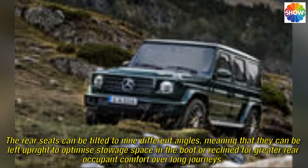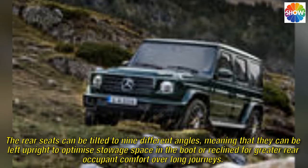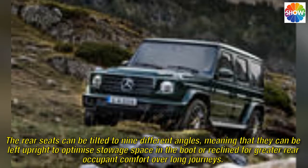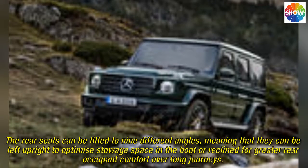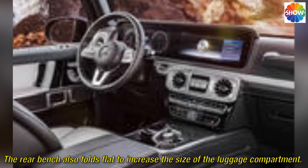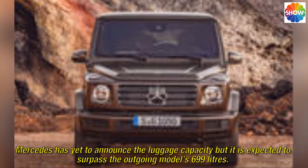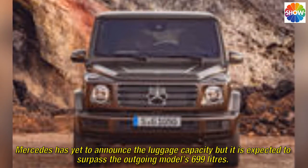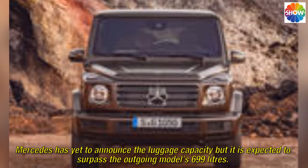The rear seats can be tilted to 9 different angles, meaning that they can be left upright to optimize stowage space in the boot or reclined for greater rear occupant comfort over long journeys. The rear bench also folds flat to increase the size of the luggage compartment. Mercedes has yet to announce the luggage capacity, but it is expected to surpass the outgoing model's 699 liters.